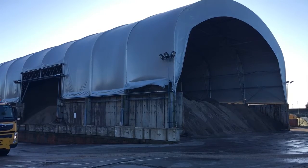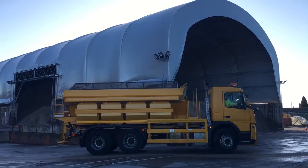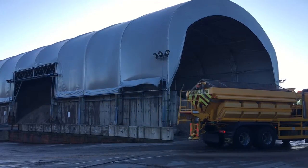So hoarfrost, that very pretty white frost, can that be hazardous? It can be very hazardous. It depends on the intensity of the hoarfrost. Sometimes you'll see a very light covering. Sometimes you can see it actually very crystallised and it looks very open, and that in itself can be very slippy as well. But we always aim to treat before these things form. Precautionary gritting, in its name and its nature, is the fact that we will treat ahead.